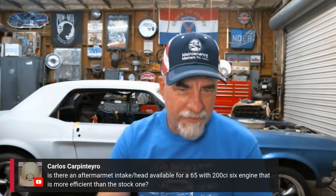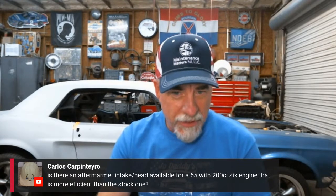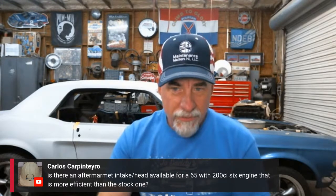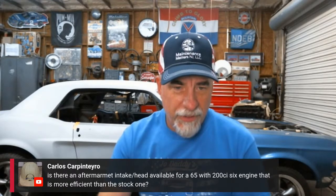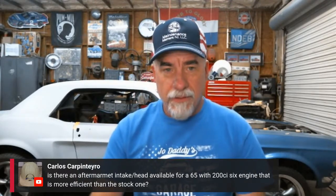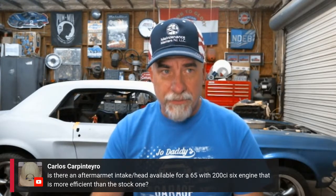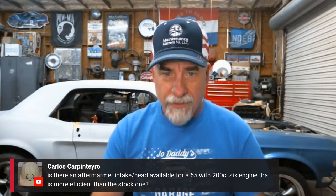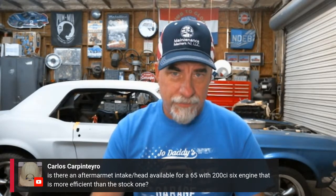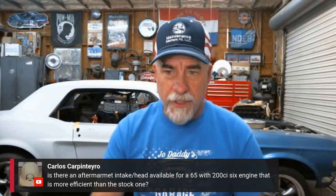Carlos, is there an aftermarket intake head available for a 65 with 206-cylinder engine that is more efficient than the stock one? I don't know. Jerry might have an answer for that. I think I know that there's an Australian version cylinder head that I think is more of a performance cylinder head. Somebody can maybe put some insight into that. I don't know how hard it is to get one though. But if somebody has any insight for Carlos, by all means, please share something.